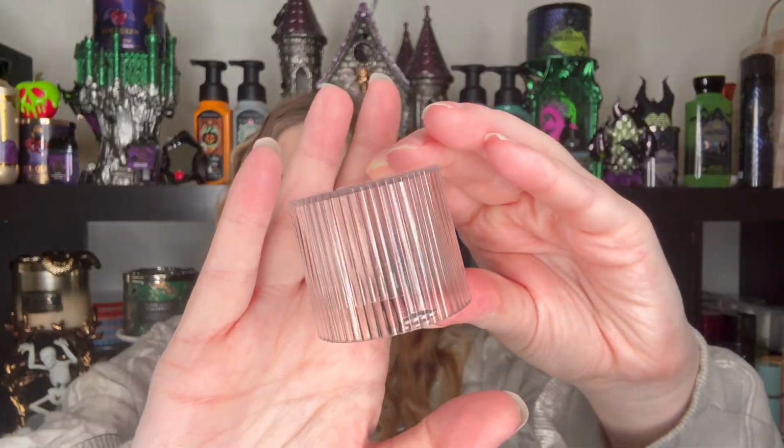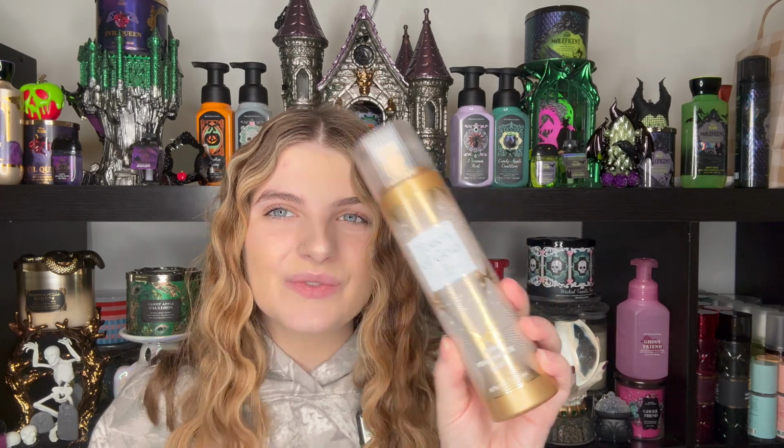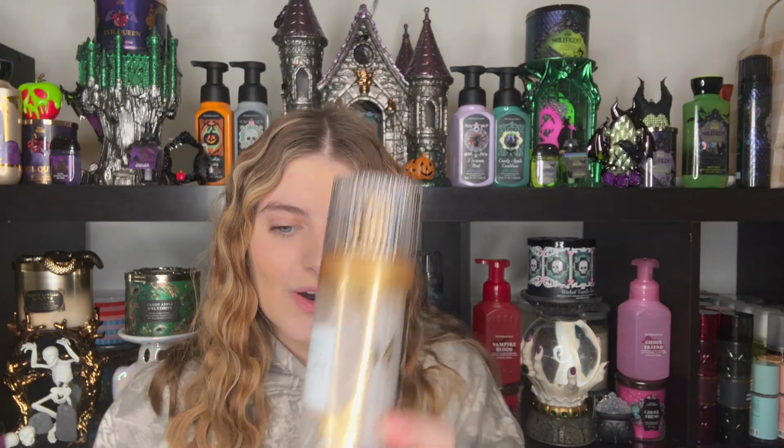And the cap is really, really cute. I believe this is the first time they've done a cap like this. And this one does retail for $18.95. And I too really adore the packaging.